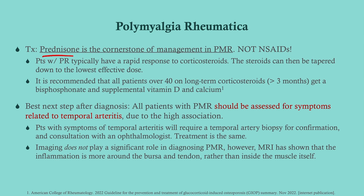So we do not give NSAIDs for polymyalgia rheumatica, and this kind of surprises some people because it's an inflammatory pain disorder, but NSAIDs do not really help too much. So we give prednisone. Prednisone is the cornerstone of management in PMR. And this should say PMR here.